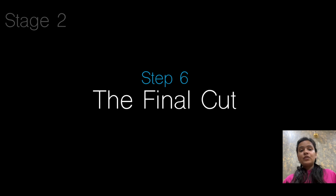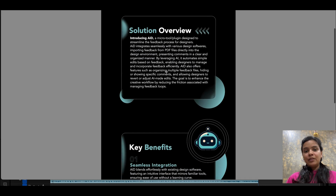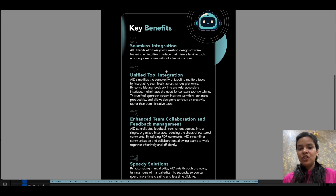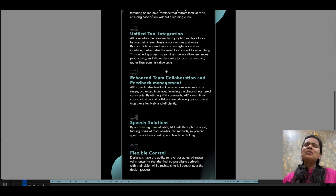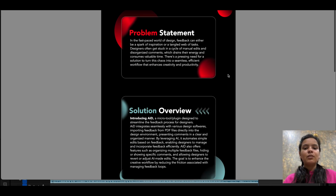Once that's done, it was time for creating the concept summary. So I worked on the problem statement, solution overview, and the key benefits that this plugin is going to offer, which is seamless integration, unified tool integration, enhanced team collaboration and feedback management, speedy solutions, and flexible control. I used some template online to create this. It took me some time because it was like a small picture that I got, but I reused the elements to create this particular design.